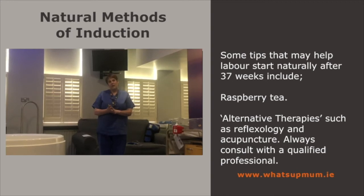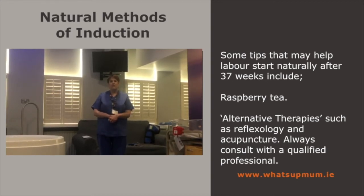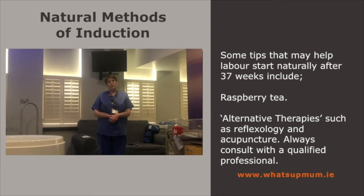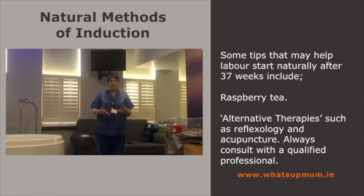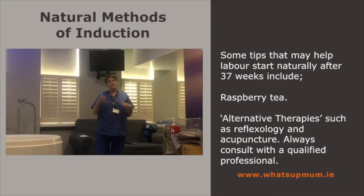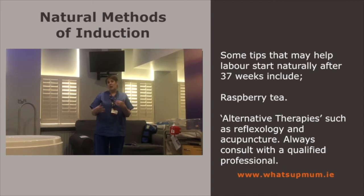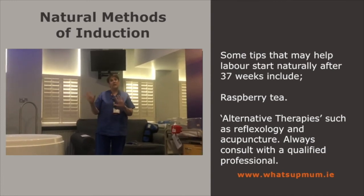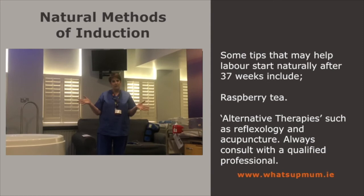Other alternative methods that can assist in the onset of labour are speaking with a reflexologist or an acupuncturist and deciding on a session with either of these alternative therapists. We know that different minor disorders of pregnancy, such as nausea, vomiting, and hemorrhoids, can also be remedied by the use of alternative therapy. So it's definitely something worth considering if you go to somebody who is appropriately qualified.